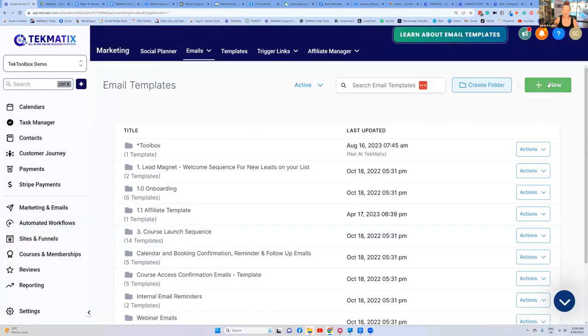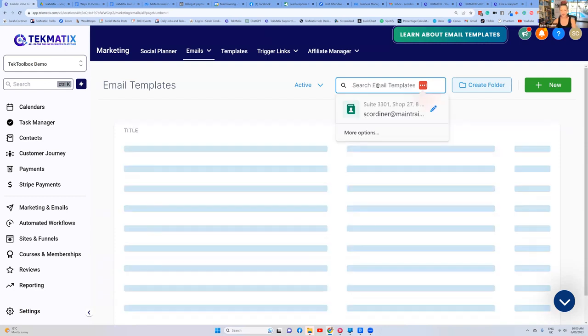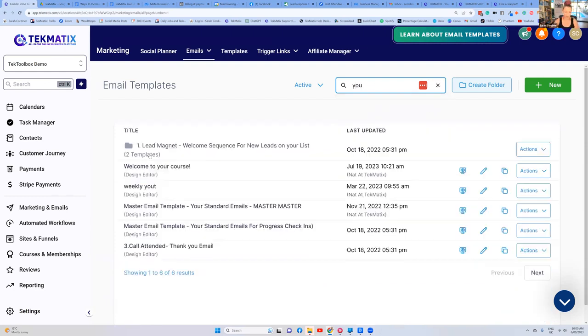So in here, I think I've got one I've already made, but you'd press create a new email. And I'm just going to take you into one that I think I've got a draft of somewhere. No, I don't. I think it was called YouTube test. There it is, weekly email. So you would just press create new. I'm just going to open a very draft one up that I started throwing together this morning.